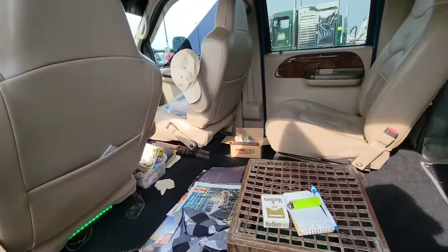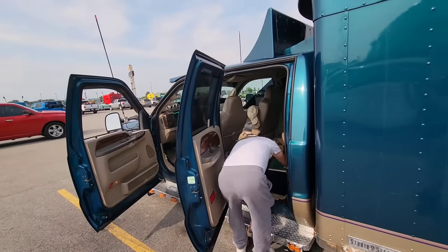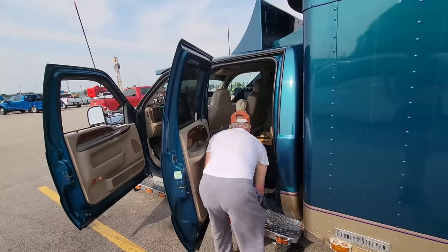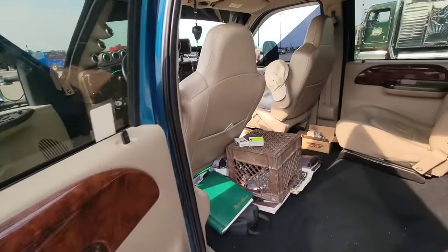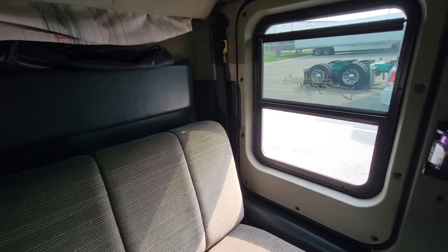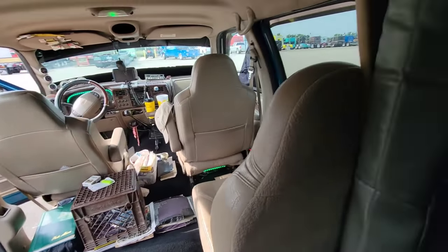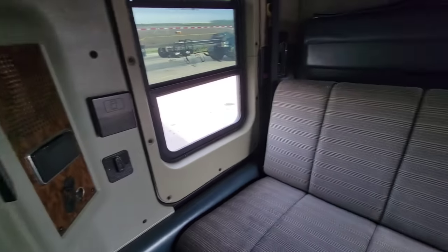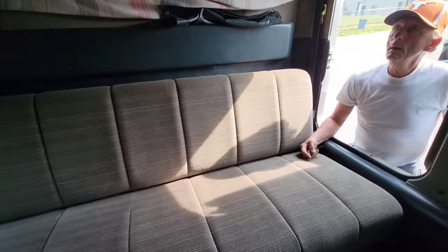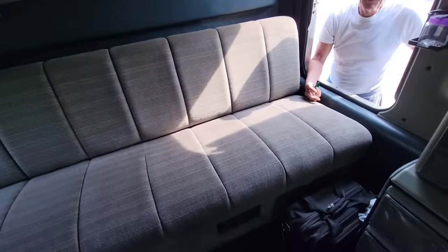Can we walk in? Sure. I'll move that crate for you. Yeah, thank you. Go ahead, kiddo. You walk right in. Look at this, y'all. So you can see, it's a complete sofa, bed, dresser, height of bed up above. Got some lights going on? Yeah. Let me go back here to give people a glimpse.